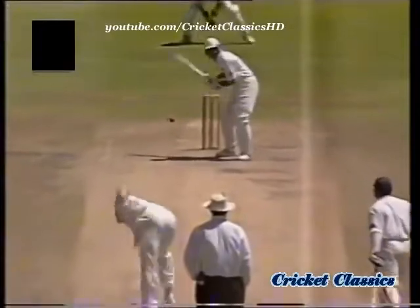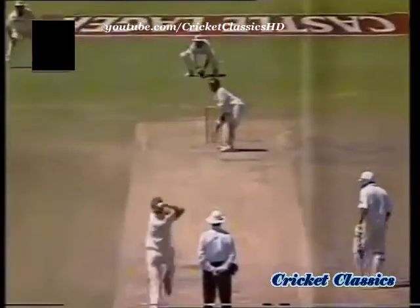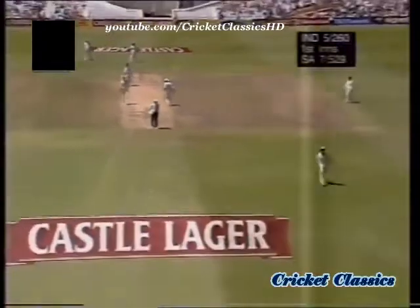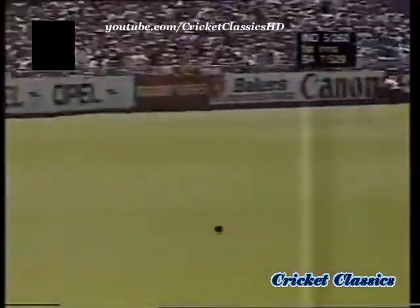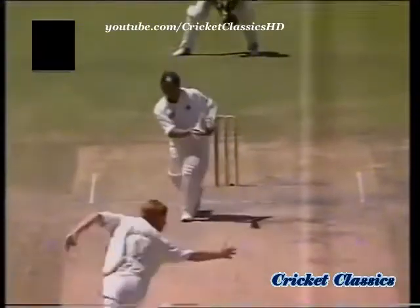And just look at the way he dispatches this. High back left, full toss, right off the middle of the bat, 4 runs. Avoid the follow-on, and let's see what else is in store. Well, that really is an absolutely glorious shot by Tendulkar here, and there's plenty of gaps there. Not an inch between the bat and pad.